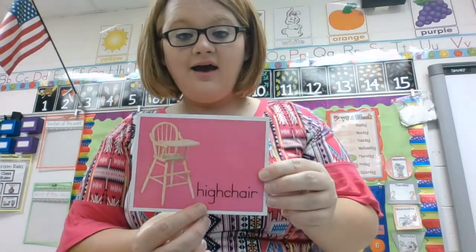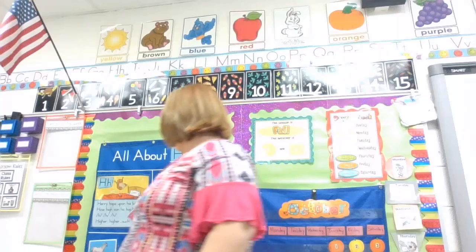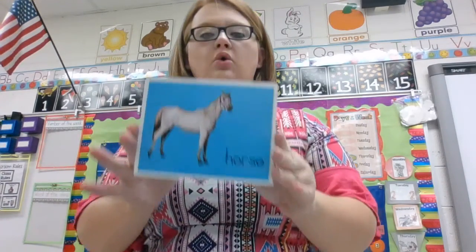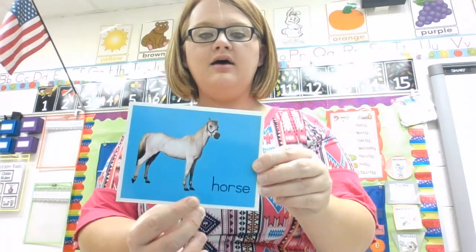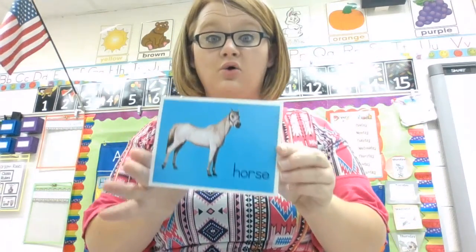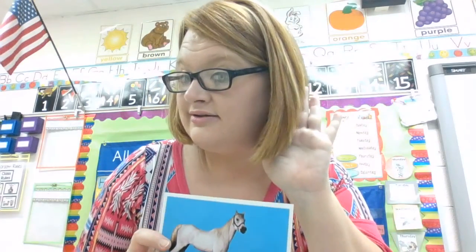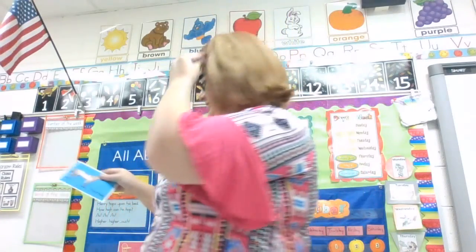High chair. H, h, high chair. High chair starts with the letter h and makes the h sound. And horse. H, h, horse. Horse starts with the letter h and makes the what sound? H sound. H makes the h sound.